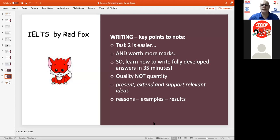So what we need to do is to extend our answers by giving reasons why and supporting those reasons with examples from your own knowledge or experience. The question wording actually tells you to do that. We should also show the result of those examples in practice, which will usually conclude your paragraph and get you back to the original idea, the reason why you have this idea in the first place.